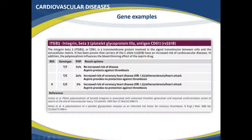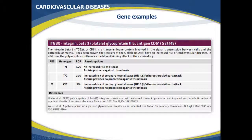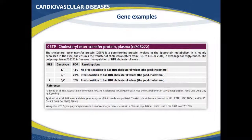And here's the interesting one with aspirin. If you have the TT genotype, 74% of the population, aspirin will protect against thrombosis. And in 24%, the TC, aspirin provides no protection against thrombosis. So 26% of the population will not benefit from the thrombosis effect of aspirin. And this needs to be considered because there are some drugs, blood thinners, that entirely work on the action of aspirin. Here's the predisposition to good or bad HDL cholesterol levels and so on.